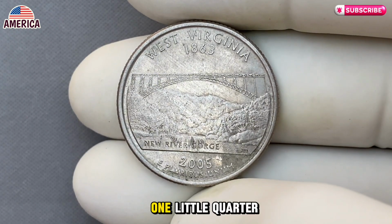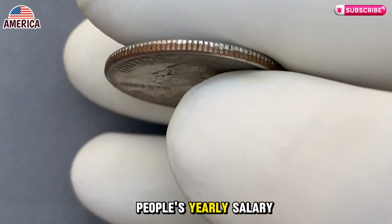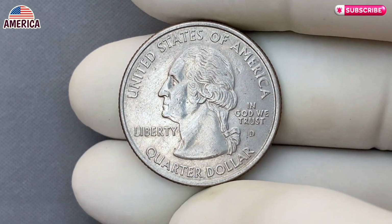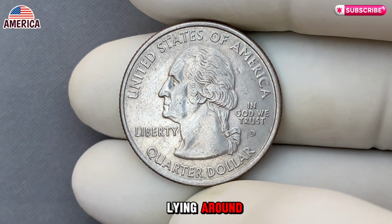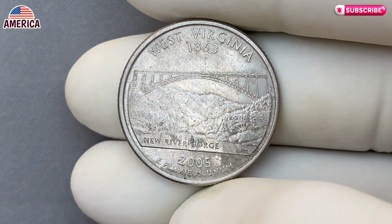That's right, one little quarter, worth more than some cars, more than some people's yearly salary, just sitting in your collection. Or maybe even in your change jar. So take a second look at those coins lying around. You never know what hidden treasures are waiting to be discovered.